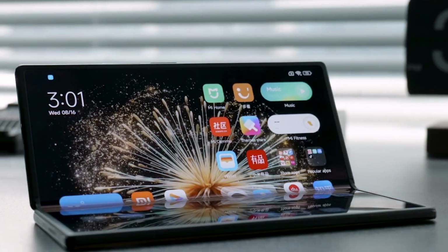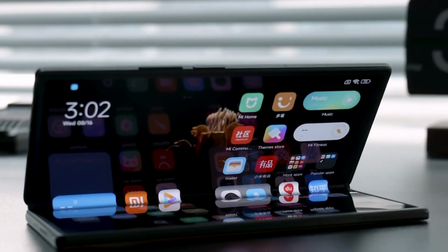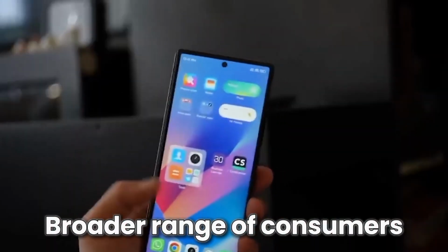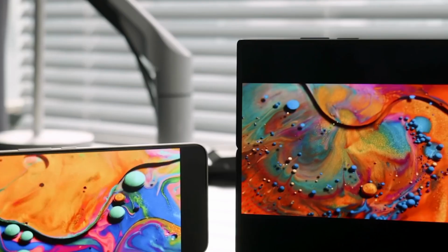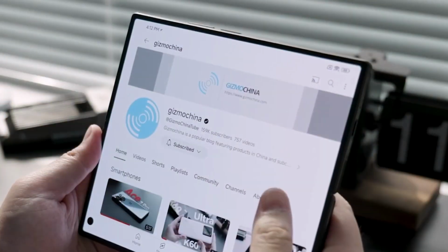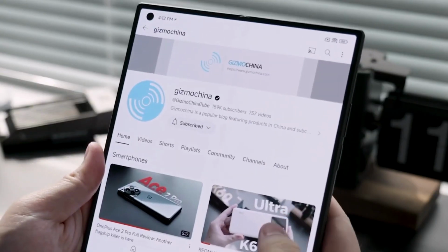As the technology matures and production costs decrease, foldable phones are expected to become more affordable. This price reduction will make foldable phones more accessible to a broader range of consumers, driving mainstream adoption. Additionally, the entry of more manufacturers into the foldable phone market will increase competition, further driving down prices and spurring innovation.